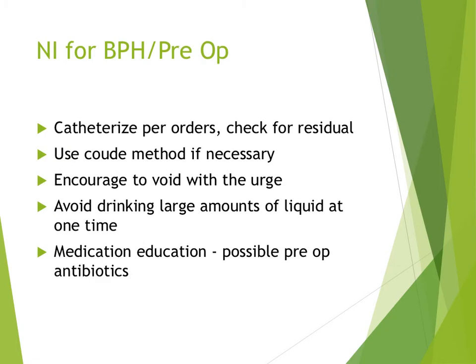Preoperatively, if these individuals are going to go for some type of pre-op or some type of procedure, we might need to cath them. We might need to check for residual. Remember that we'd like for it to be less than 100, using the Coude method if necessary. Encourage them to void, as we said, when the urge hits them, and to avoid drinking large amounts of liquid at one time. Talk to them about their medications and knowing that they might get a pre-op antibiotic if they're going to have surgery.